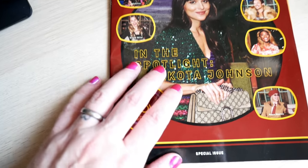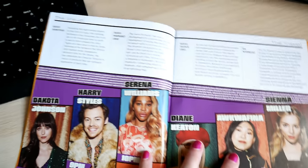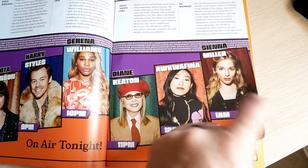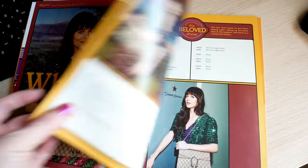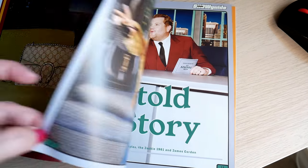It is some celebs speaking to James Corden. So it's cute. It's just a little bit of fun. I wasn't expecting to get anything like this in the post. Very cute, fun, a bit tongue-in-cheek, a bit silly, pretendy interviews, that kind of thing.